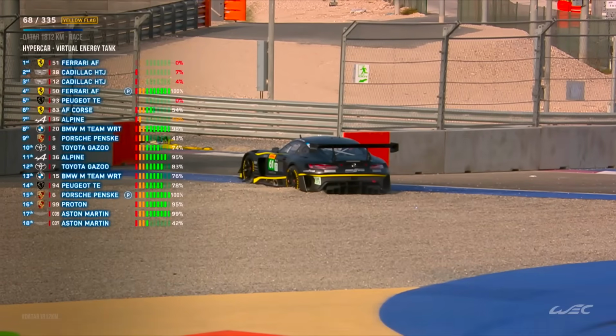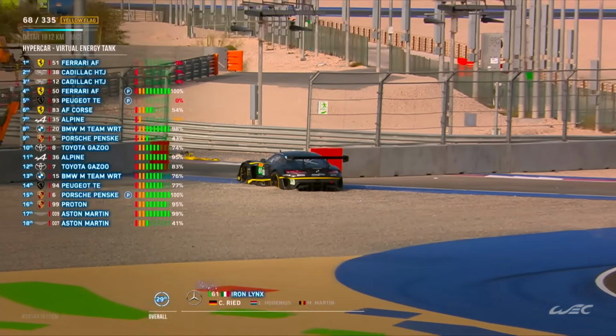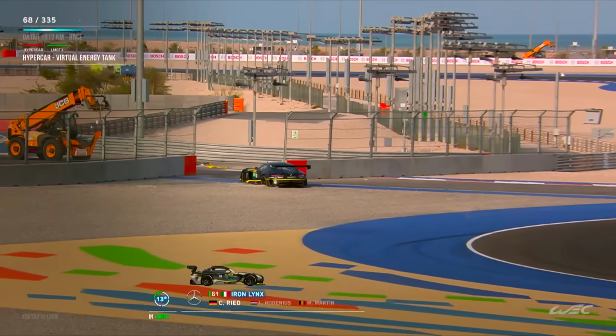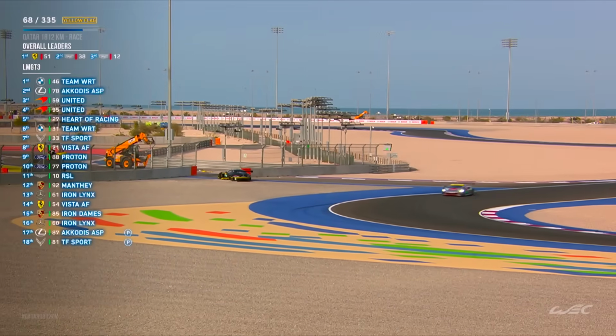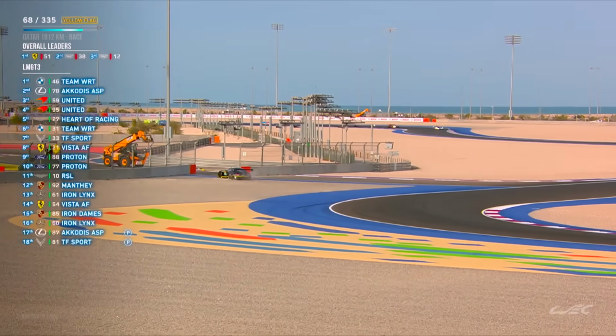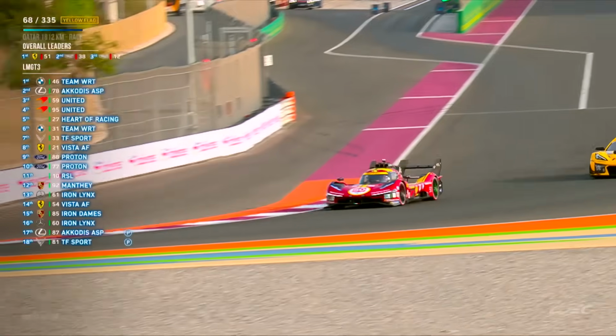In trouble 61. Now then. How does this play? How does this play? Christian Reed, bronze driver in the Iron Lynx Mercedes and team principal of the Proton Mustang team. So he is literally racing against his own cars. Lost it on the exit of turn 9, I'm sure.